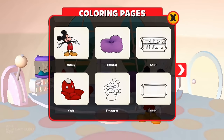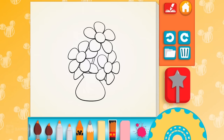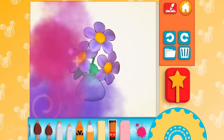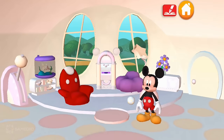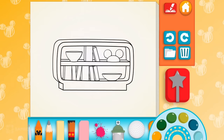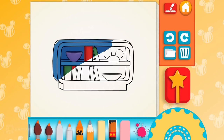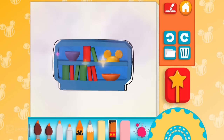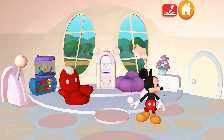Choose something to paint. The flower pot. The mouse brush. Cool. Choose something to paint. The books. The mouse brush. Fantastic! Look at me. I look great.